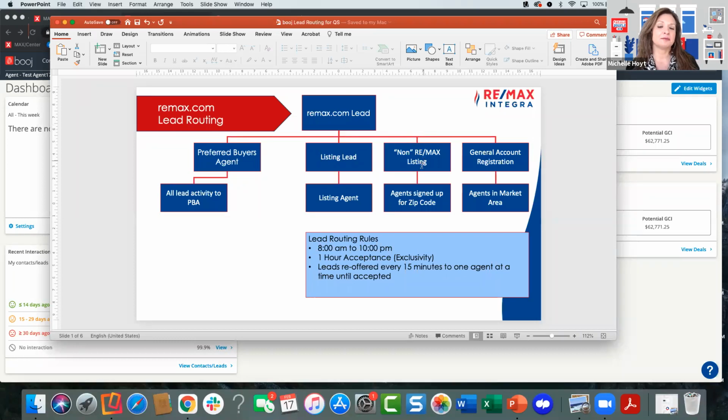Non-Remax listing lead comes in. What the system will do is look for agents that have signed up for leads in that particular zip code, which we will cover shortly. And it's going to go to the agent that's gone the longest without receiving a lead. It's called round robin. I have a couple more slides to illustrate that. Again, that's a non-Remax listing. You also have 1 hour of exclusivity. And if you miss it, it gets reoffered every 15 minutes, just like if it was your own listing lead.